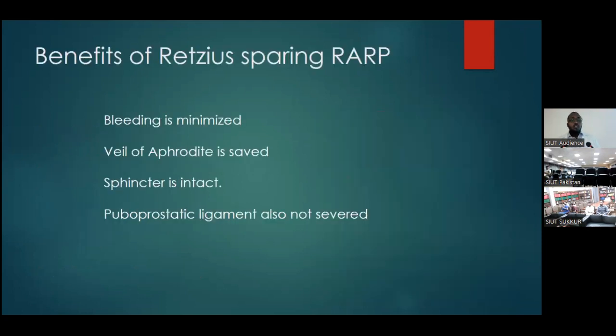Anyone, voluntarily. So the benefit of Retzius-sparing robot-assisted radical prostatectomy is minimizing the bleeding, and the veil of Aphrodite is saved. And here comes another question, can anyone tell us what the veil of Aphrodite is? Basically, this is a structure in the lateral prostatic fascia, where you have a few nerves, and there is a belief that it's not only sparing the neurovascular bundle that preserves continence as well as sexual function, but saving these small nerves also takes part in preserving continence as well as the sexual life of the patient. That is the reason they have done a study, which we'll describe, comparing both procedures and the benefits of the two.